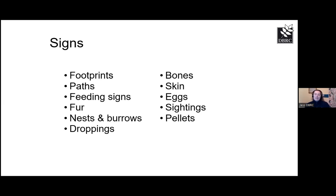Sightings, so things that are too elusive, and of course pellets. So this evening, I'm going to focus mostly on footpaths, feeding signs, and a few bits and pieces of the others, and again, mostly mammals. There is so much that we could talk about this evening. Tracks and signs are so fascinating and great fun to get involved in and try and read.